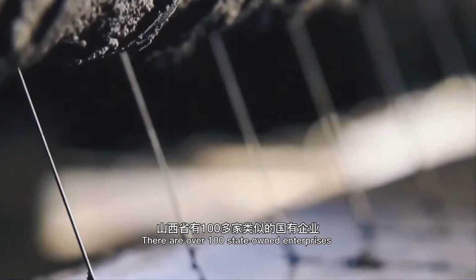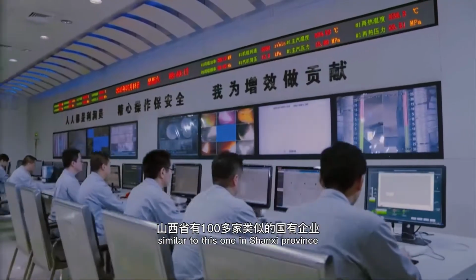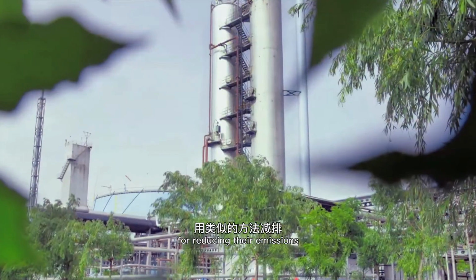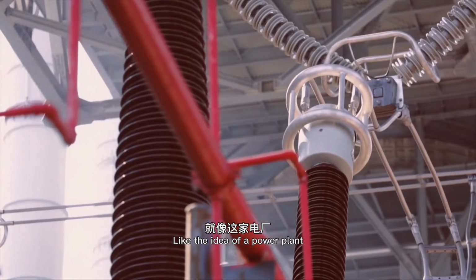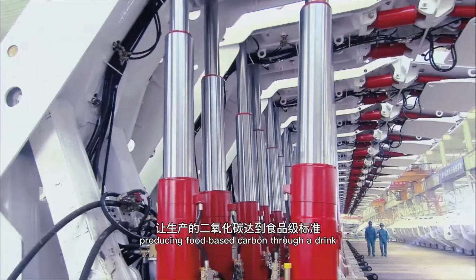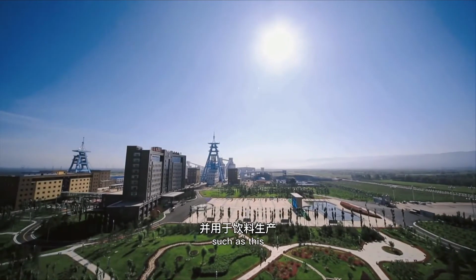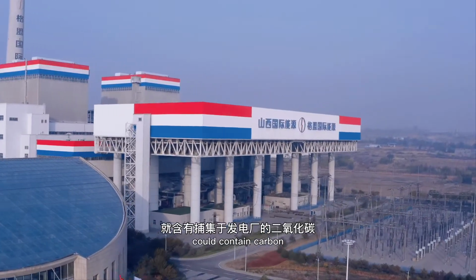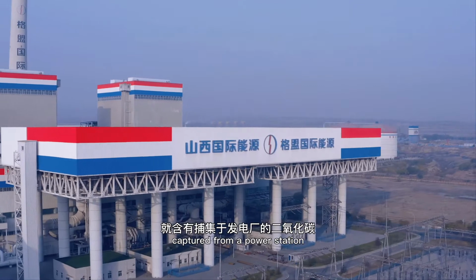There are over 100 state-owned enterprises similar to this one in Shanxi province, and all of them right now are trying to figure out similar methods for reducing their emissions, like the idea of a power plant producing food-based carbon for a drink such as this. So who knows, perhaps in the future, the drinks you enjoy could contain carbon captured from a power station.